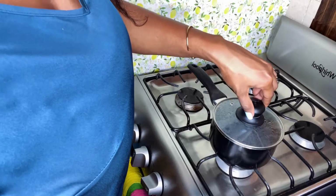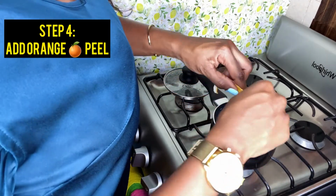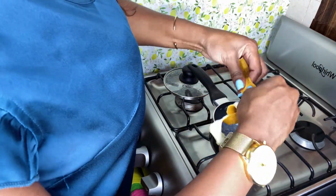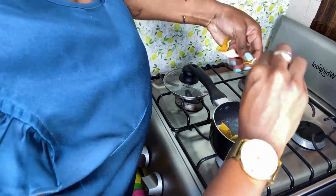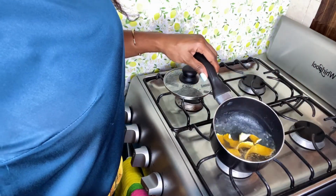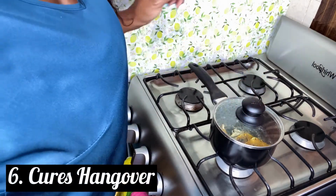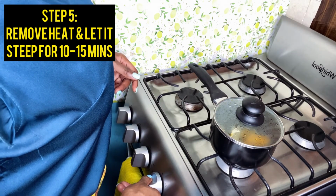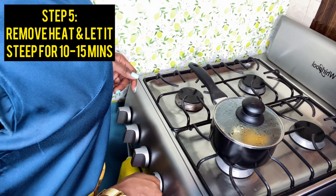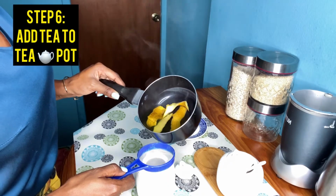It's boiling and we're going to add our orange peel to the boiling water. Just break in small pieces. That's it right there. Number 6, cure hangover. Did you drink a bit too much? Well, orange peel is one of the best things that can cure a hangover. Now add our tea to our teapot.